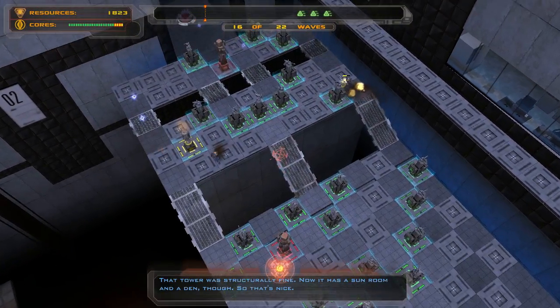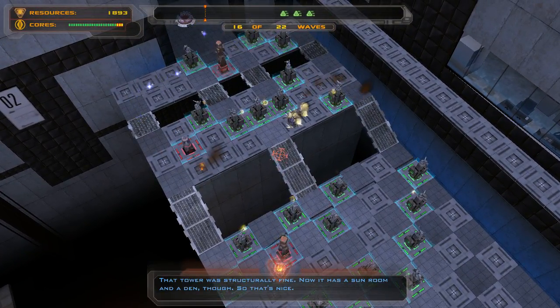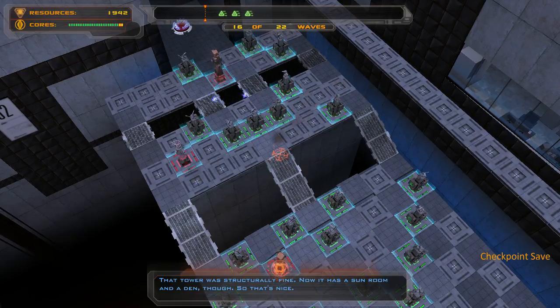That tower was structurally fine. Now it has a sunroom and a den, though, so that's nice.